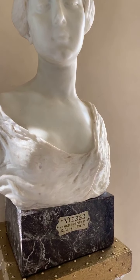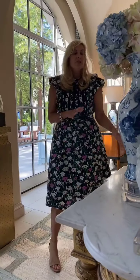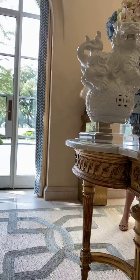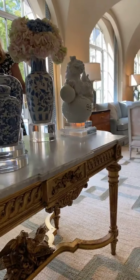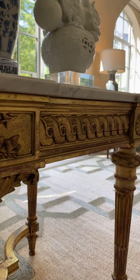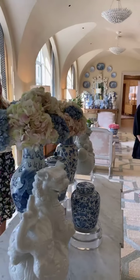And this center table is 17th century gilded gold. And I said, I want your kids to actually fight about these pieces. Right. That's how you know it's good, that you're going to pass these down to your kids. And each child is going to want them. This was a table that they had in these grand antebellum homes, and they're called center tables, which meant you can walk all around them. That's great.